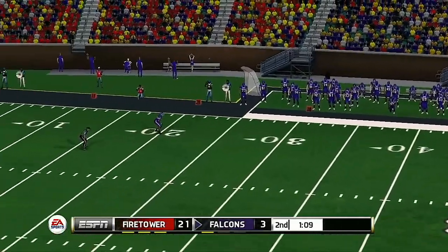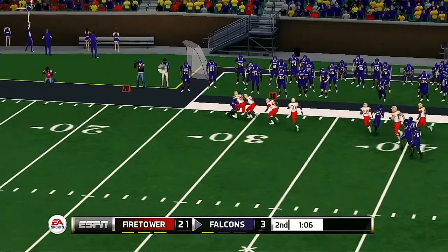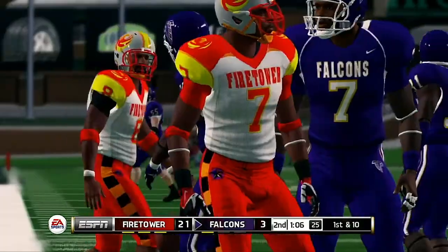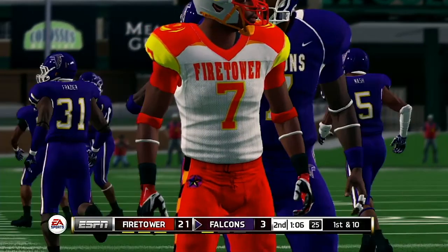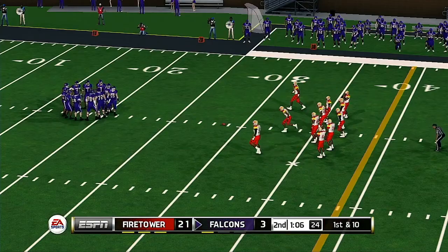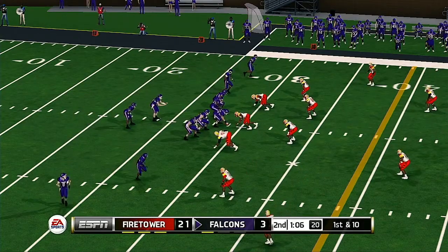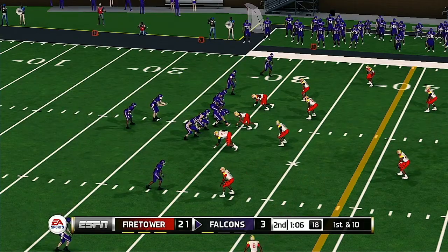Booming kick. Bullock takes it to 21. You're always looking for the home run return. The big highlight didn't happen there, but he still got a couple yards. It's still only the second quarter. We've got a lot of football left, but I've got to say, this one is teetering on the brink of a blowout.